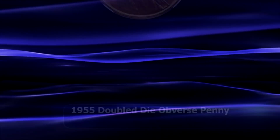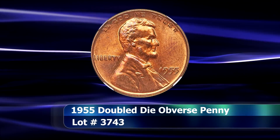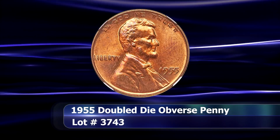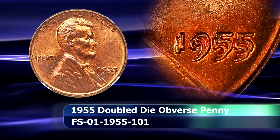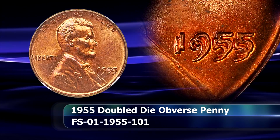To get things rolling in short order is an evergreen favorite, the 1955 double-die obverse Lincoln penny. Not only one of the boldest double dies in the Lincoln penny series, but one of the best known and most sought after double dies available.